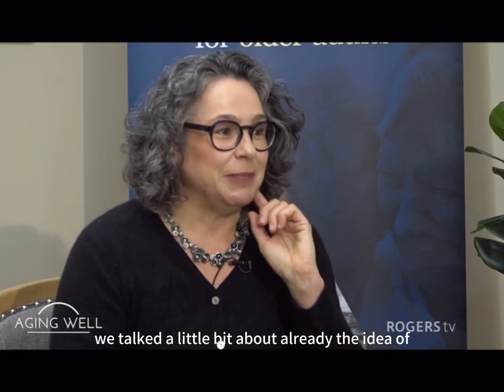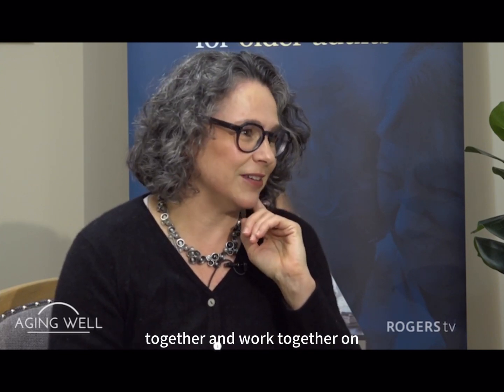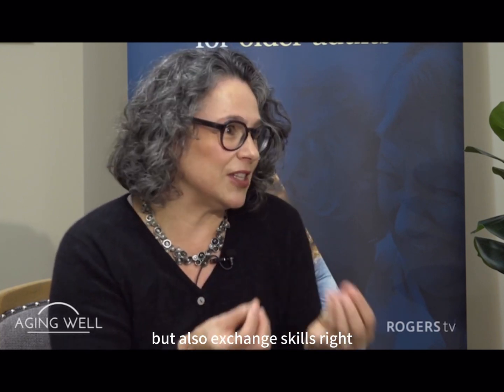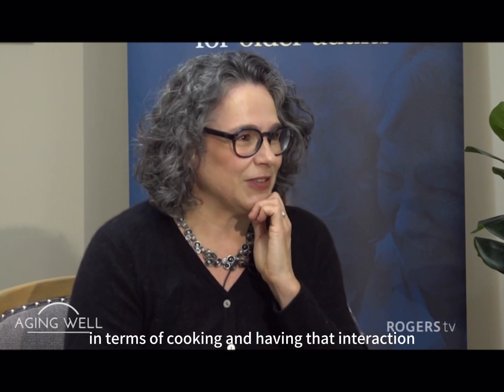Cooking together, we talked a little bit about already, the idea of having persons with dementia and youth get together and work together on cooking something to build that rapport and that social connectivity, but also exchange skills, right, in terms of cooking and having that interaction.